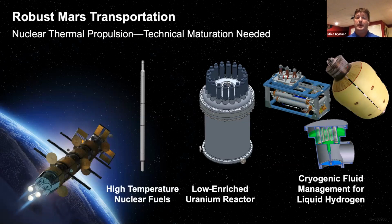We have several tech maturation needs for nuclear thermal propulsion. The first one is we need high temperature nuclear fuels. Usually for terrestrial reactors and power reactors, the nuclear fuels are much lower temperature. We need fuels that react up in around the 3,000 Kelvin range, and then those require us to use refractory metals and/or composites and things like that.